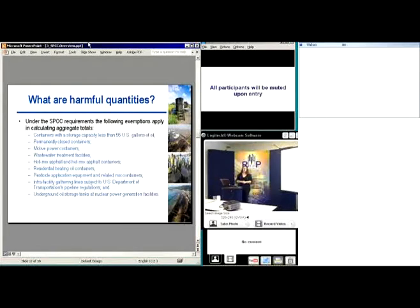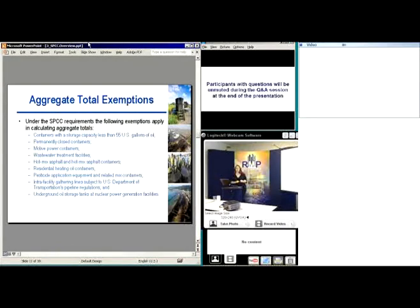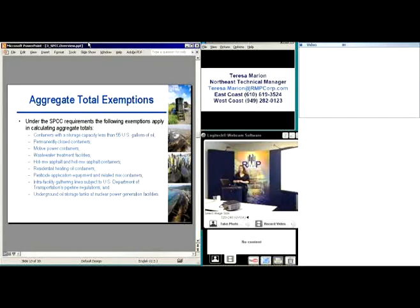When you are calculating to determine if you meet the SPCC regulations, your aggregate total, there are some exemptions that are listed in the amendments. I'm not going to go through each exemption here. This is a list. But if you are calculating it and you have containers under 55 gallons, that's not going to be included in your aggregate total. If you have hot mix asphalt containers, this is also an item that's exempt from the SPCC requirements, and you won't include it in calculating that aggregate total.